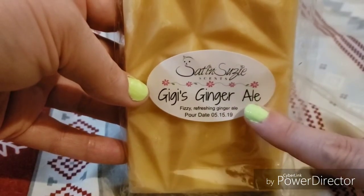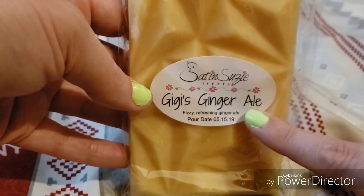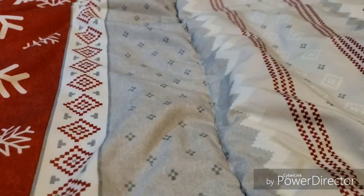And everybody, I watched a bunch of reviews on this company before I ordered, but everyone talked about how good Gigi's ginger ale is, which is a fizzy, refreshing ginger ale. And everybody knows my love for ginger ale scents. So I ordered it in a Geo bar. This is so good. It smells exactly like ginger ale, and it's so strong. Definitely will only need a little of this, you know, to make a big impact when you're melting.